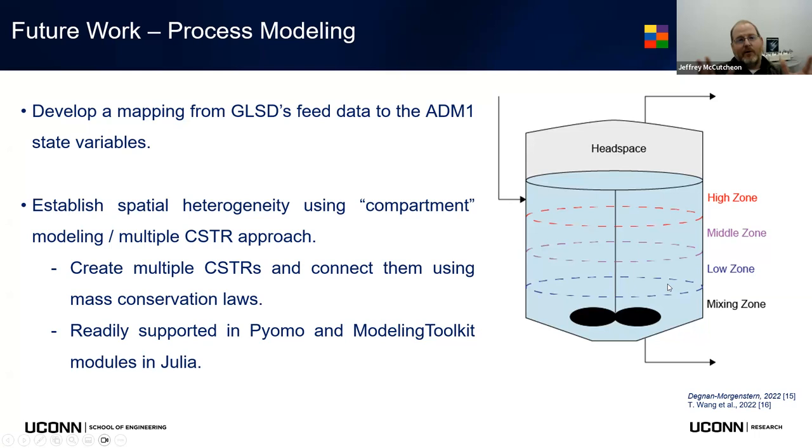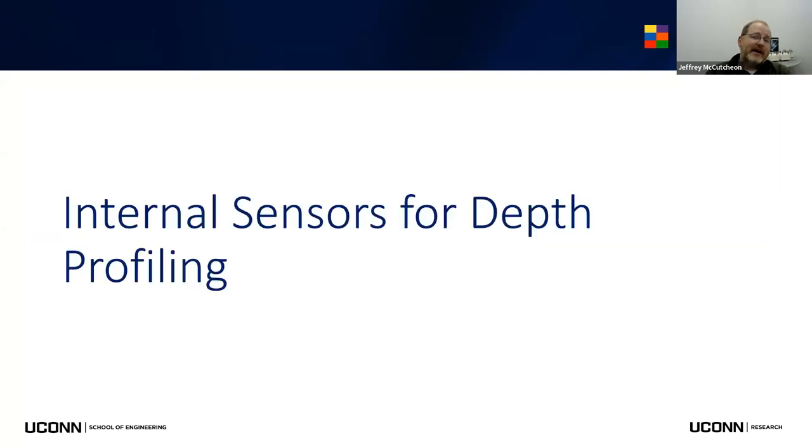And so we have to think more from a spatial fidelity standpoint of how we're going to model these and improve the AVM1 model for its accuracy. One of the ways we can verify the mixing quality in some of these zones is by doing depth profiling in the digester itself. And this is where our sensor platform is going to be so instrumental.